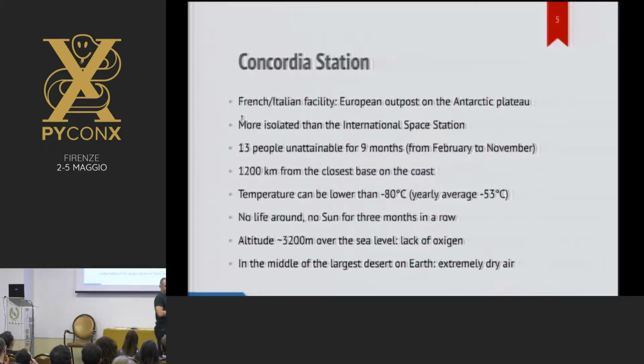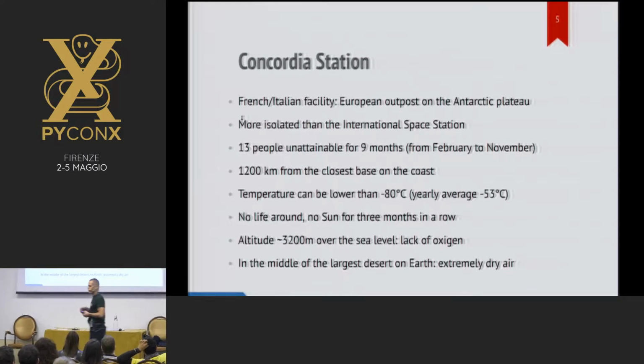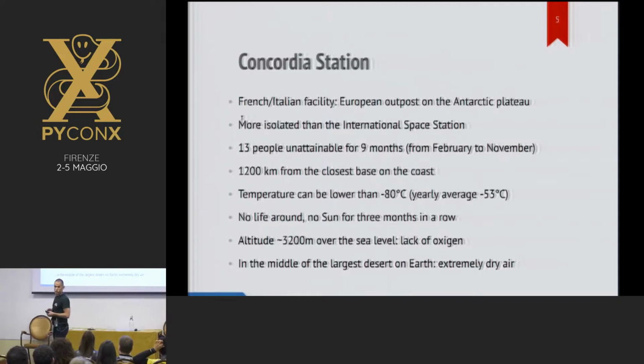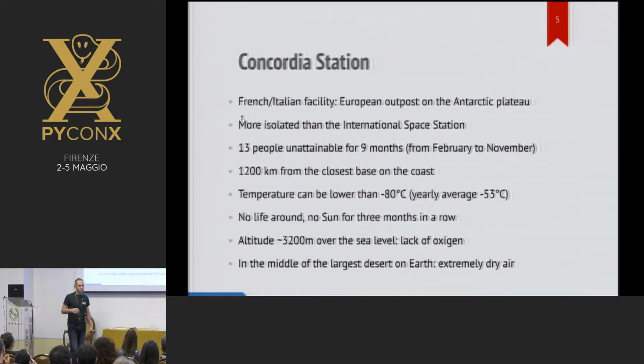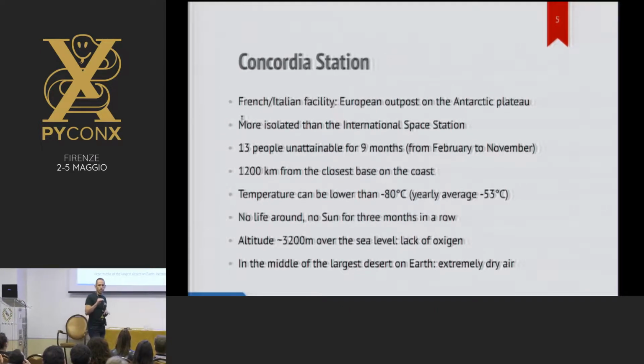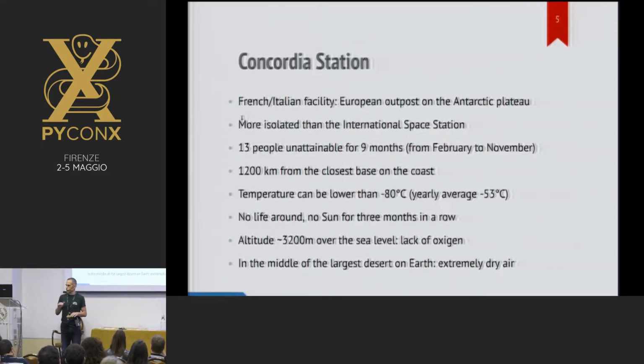Even bacteria, there is nothing, because the temperature is so low, it can be lower than minus 80 Celsius degrees during the winter. There is no sun for 3 months in a row. And there is a lack of oxygen, because we are at 3,200 meters, but actually the pressure of the atmosphere is like you are at 4,000 meters above sea level. It's 35% less than at sea level.